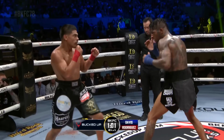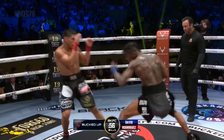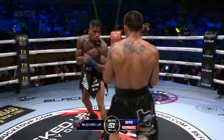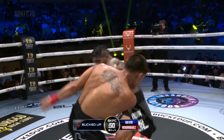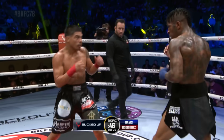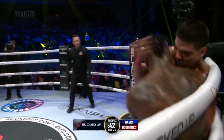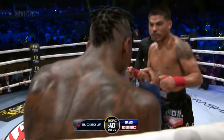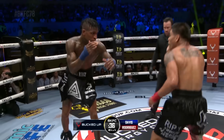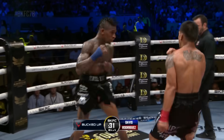Hook jab. Davis trying to reply with the up jab. Heavy feint from Howard Davis. 50 seconds remaining, round 4. Rodriguez continually moving, upper body movement, footwork, head movement to the clinch, half tie plunge seized by Draco Rodriguez. Good exit from Howard Davis. Step in right again from Davis.